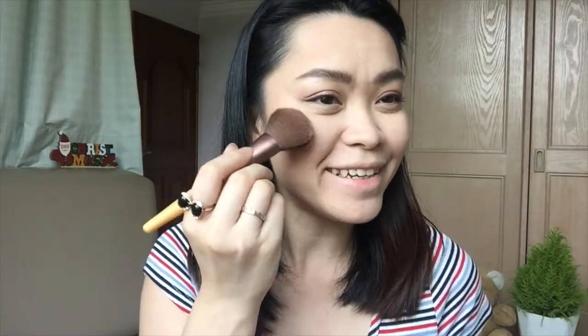So I'm gonna go with my Art Deco Eco Tools brush. Going to pack that up, fluff it off, and apply it on the high points of my cheeks. If you don't know where the high points of your cheek are, all you gotta do is smile and then you'll find it here.